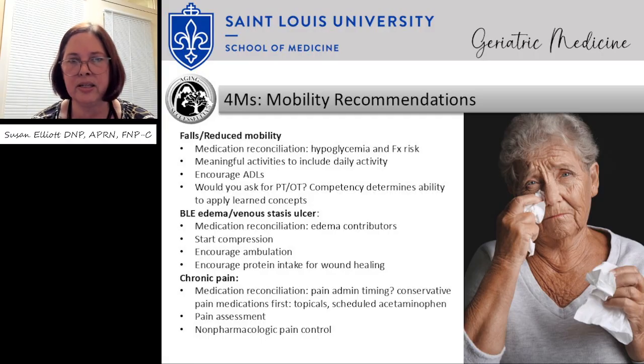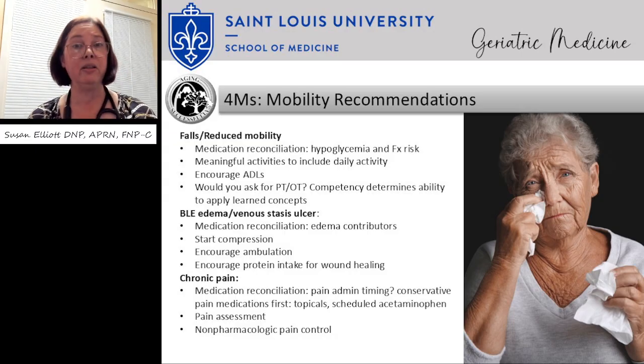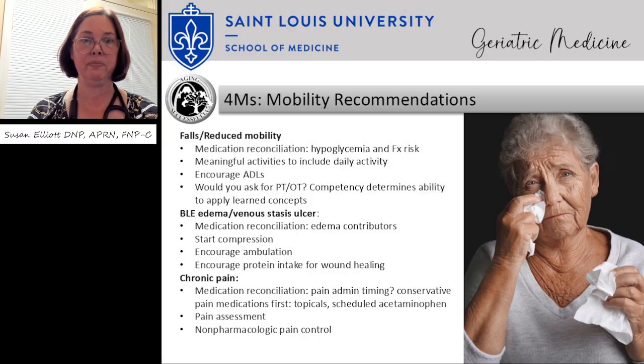We do need to assess for pain in people with dementia. Sometimes it's not as easy as getting a pain scale, because people can't rate on the scale, but there are behavior type of scales that you can use, like the Alzheimer's pain scale. And then don't forget your non-pharmacological pain control. I mean, something as simple as elevating legs can help with pain from edema. And there's lots of different non-pharmacological interventions that you can make.